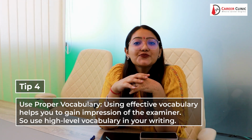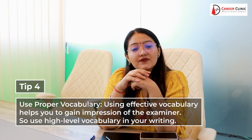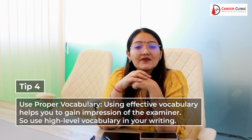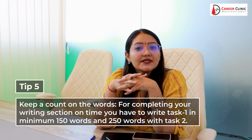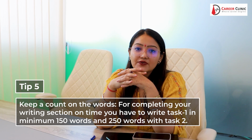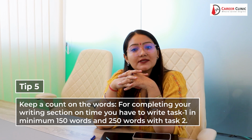Tip 4: Use proper vocabulary. Using effective vocabulary helps you to make an impression on the examiner. So use high-level vocabulary in your writing. Tip 5: Keep a count of the words. For completing your writing section on time, you have to write a minimum of 150 words in task 1 and 250 words in task 2.